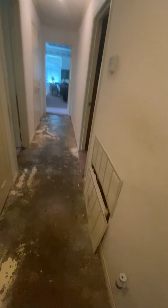Other bathroom. Pink countertops. Wallpaper. Shower. Here's some repair. Looks like there might have been like a leak in the. This looks like this is for the HVAC intake of some sort. There's some more evidence of settling here.